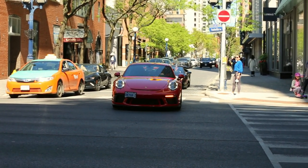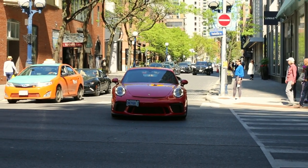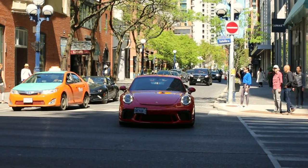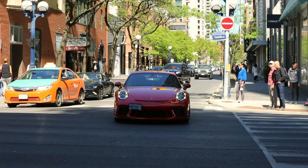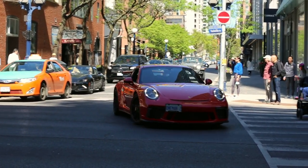The Evo right behind it. Oh, it's a perf. Yeah, sorry, my mistake. So GT3 and a perf. Jeez, I can't even speak today.